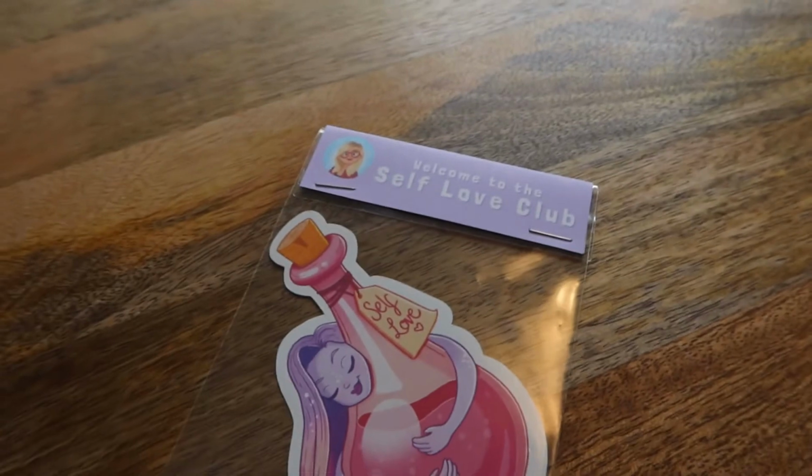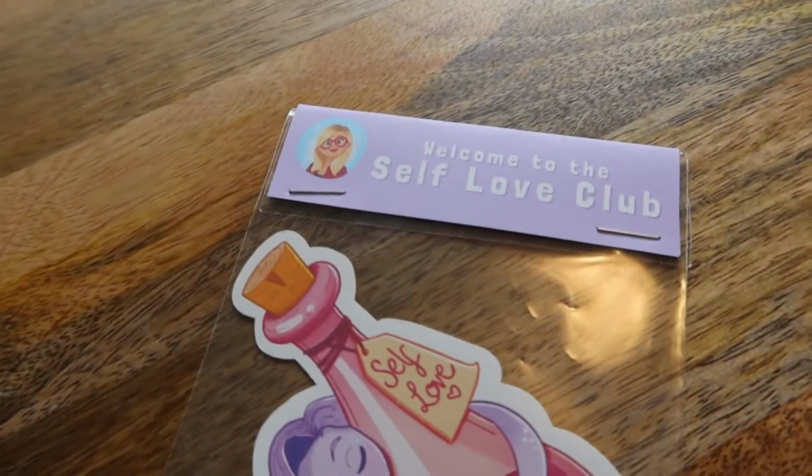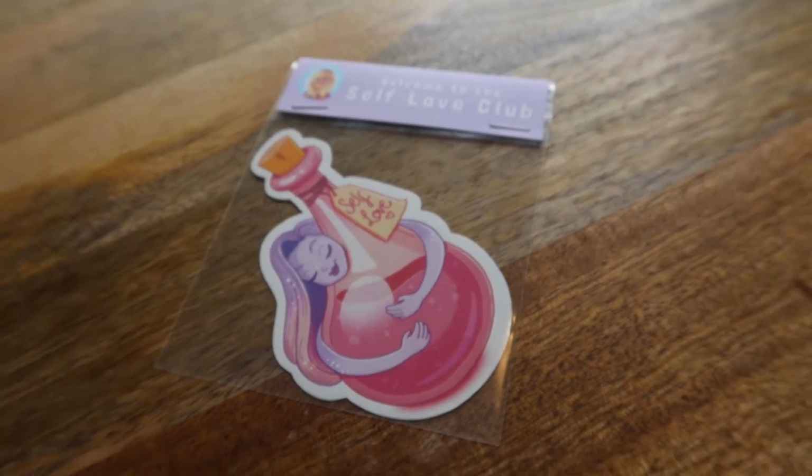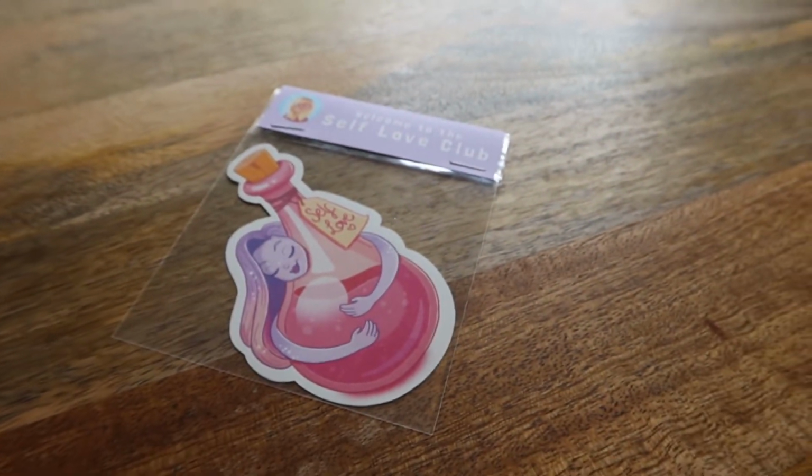And so this one actually comes from an artist called Emily Harvey Art, is her shop name. So Emily Harvey is the artist name. And this is a self-love potion sticker. I'm going to keep it in its little bag for now so I can protect it and hopefully not bend it until I'm ready to use it. But it's just so cute. And I love the colors.